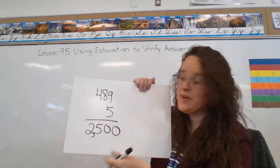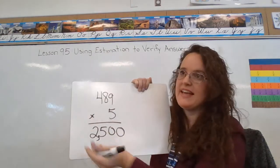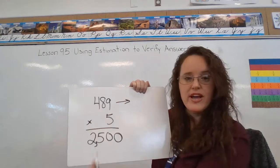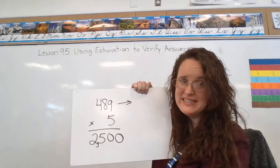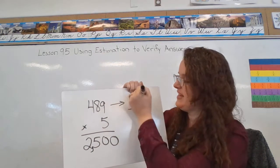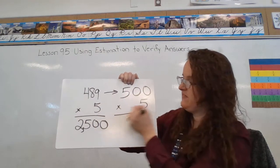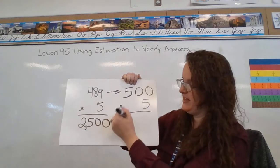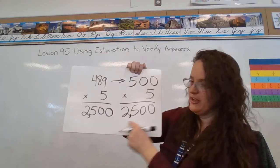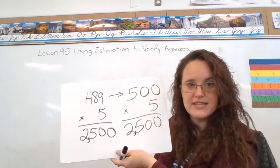All right, she walks around 5 times. Each lap is 489 steps. That's a multiplication problem, but we want to round. So 489, I want it to be easy. I want to do it in my head. I'm rounding to the hundreds place. 489 is really close to 500. 500 times 5. 5 times 5 is 25. We'll tack on those 2 zeros and look at my estimate compared to her estimate. They're the same. So is her answer reasonable? Yes, it is.